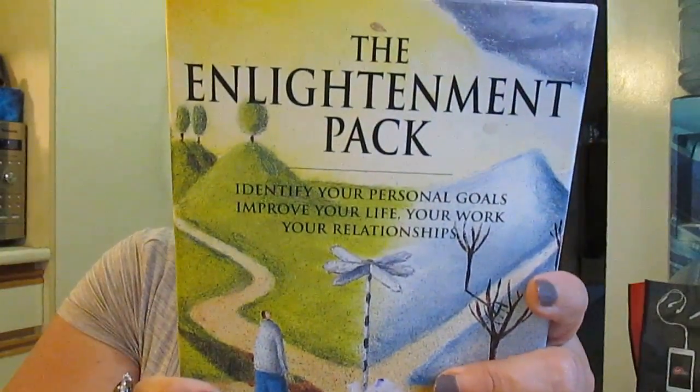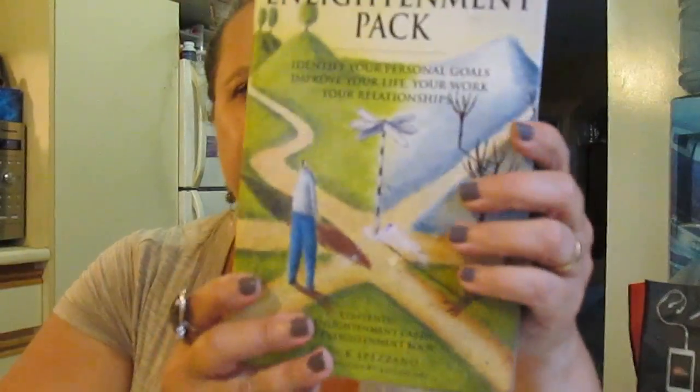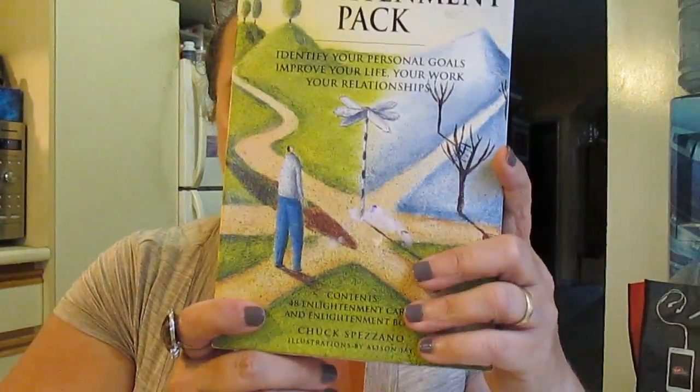And yeah, I just thought this was really, really cool. So I'm going to use this probably as an oracle deck. I'm just really interested in working with it because I think it looks really neat. I think I got it for maybe $3.99 or something like that, and this had to be about a $20, $30 kit or set. So I thought that was a steal.